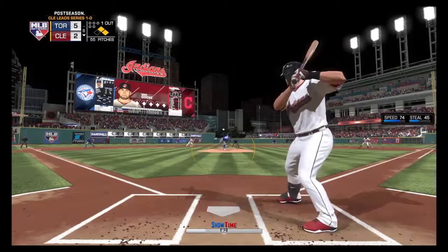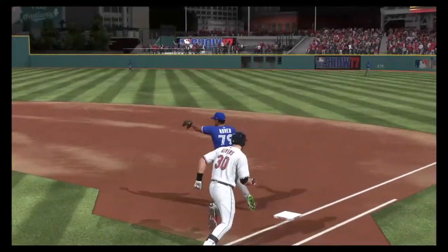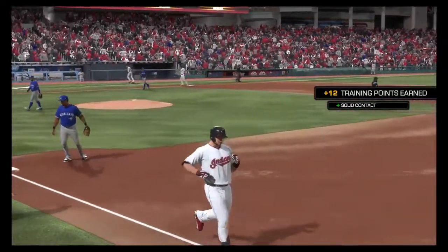First offering on its way. Ground ball to second. This could be two. A bare hand for one. On to first as they get the double play to get him out of the inning.